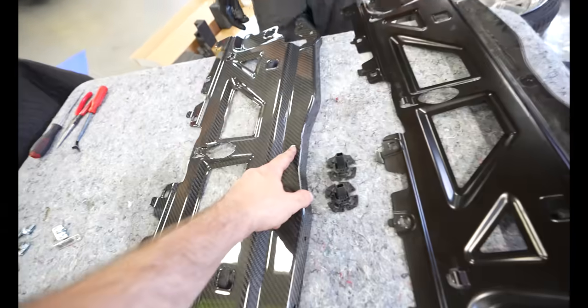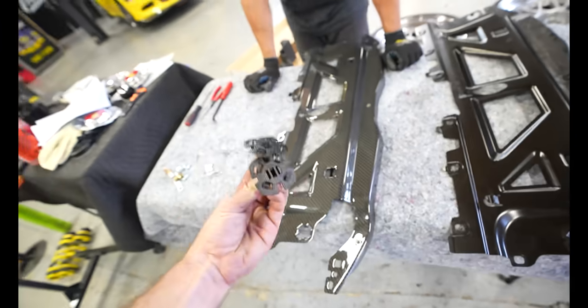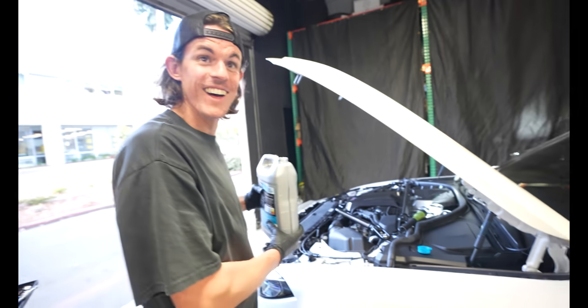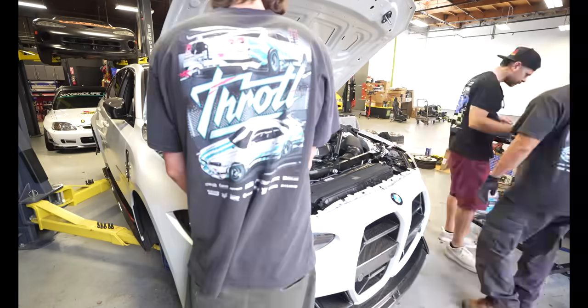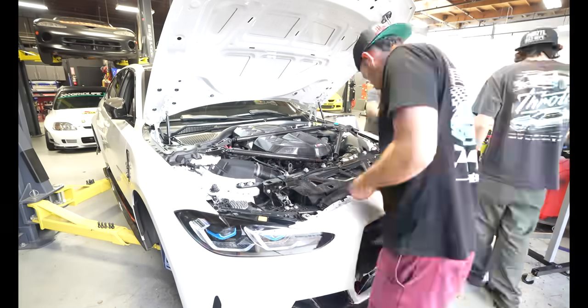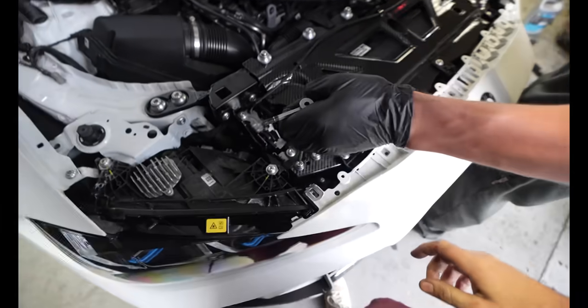It comes with all the nutserts and everything you need, and we're just going to use these factory clips, and this should just take 2 seconds. And Quinn is getting everything else buttoned up. How's it looking? Rad and cool. All right, tightening up a little bit of the downstar. That's the last thing? Yeah, baby.